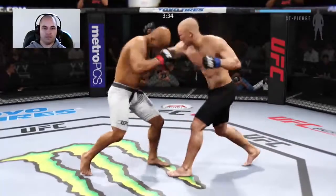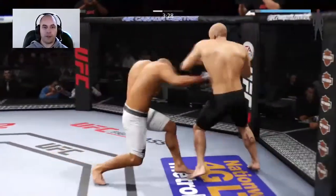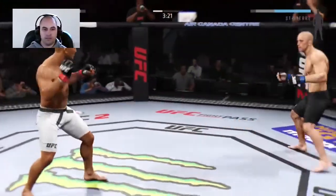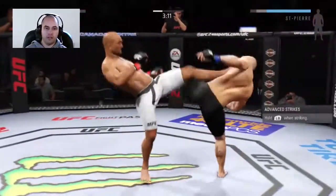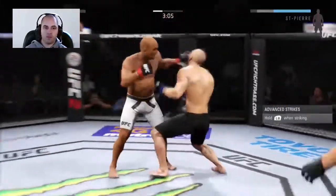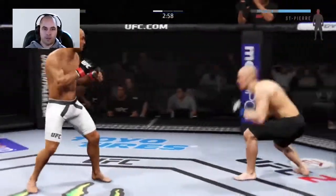He scores with the leg kick. Penn with the strong combination. Nice hook. Both men landing in that exchange. Nice knee to the body. The flying knee. He clipped him with that one. Oh, they love the prodigy. Great support here tonight for BJ Penn.